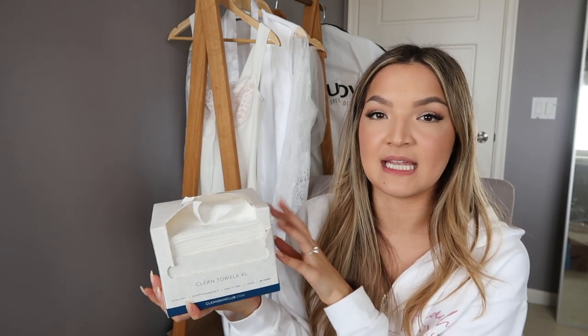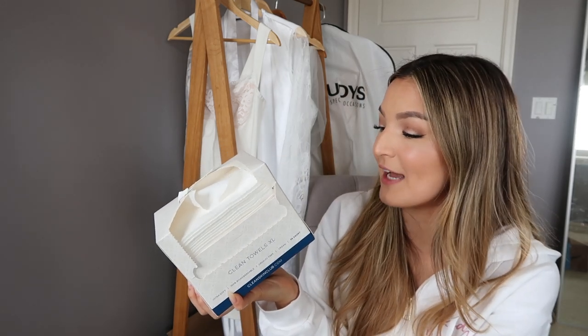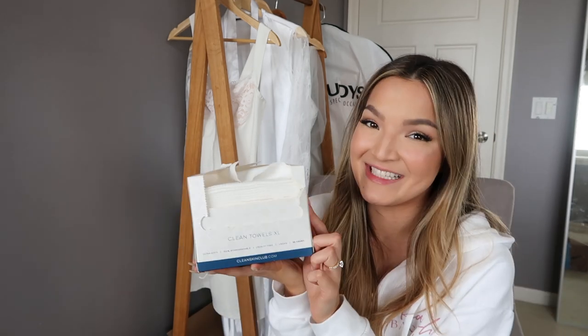What I also love about these too is after I'm done drying my face with it, I'll use it to wipe down my sink. So I feel like it really helps me maintain the cleanliness in my sink area too. So that's kind of a 2-for-1. It literally says that on here. Maximize your clean towels. Use by cleaning your counter and sink before tossing. Pro tip. But these really are nice and handy.